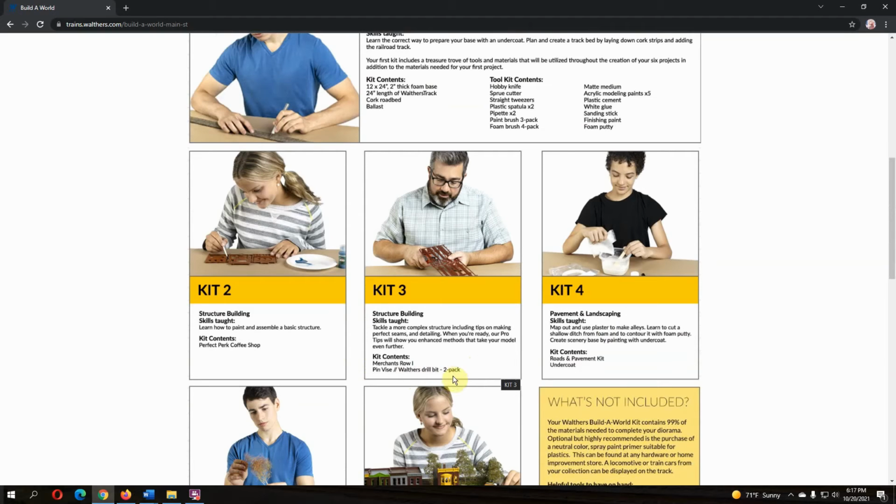Looks like a 2-pack, so I don't know if it comes with a couple of different bits. All right, and so for kit 4, we're going to do some paving and landscaping. So we're going to map out and use plaster to make alleys, learn to cut a shallow ditch from foam and to contour it with foam putty, create a scenery base by painting the undercoat, and the items you're going to receive in this one is you're going to get a roads and paving kit and the undercoat.